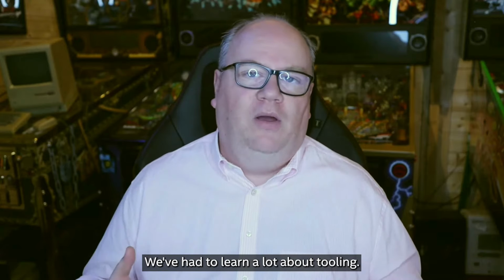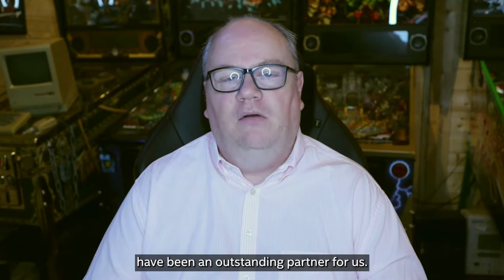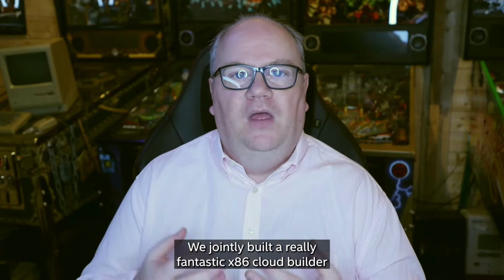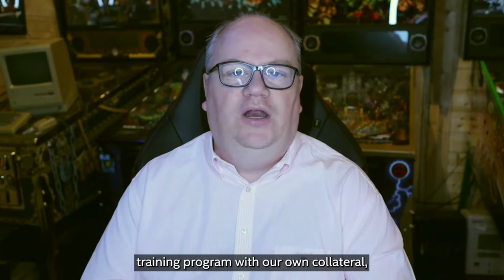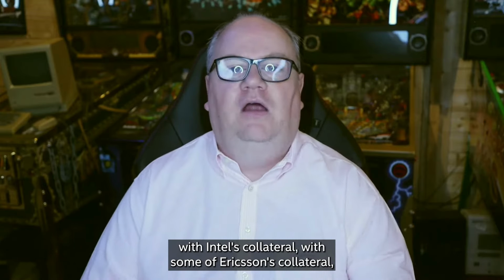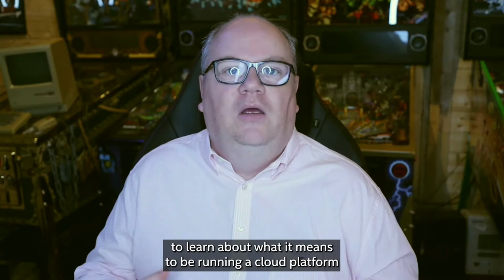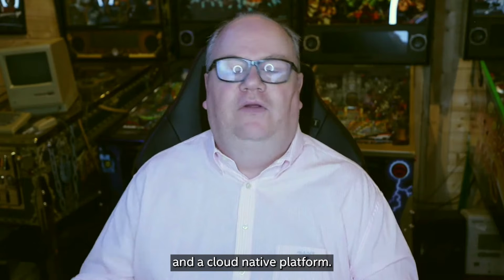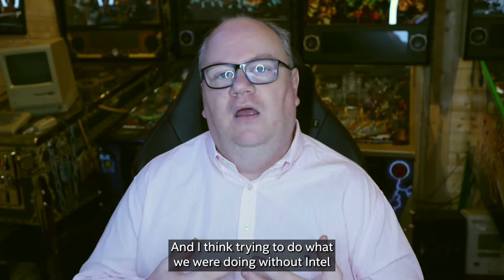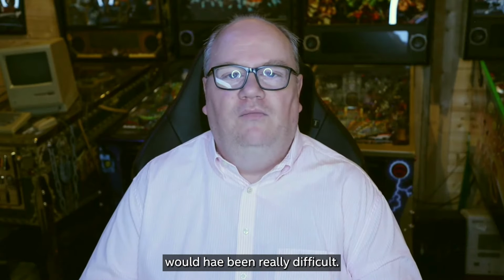We've had to learn a lot about tooling, and this is where Intel have been an outstanding partner for us. We jointly built a really fantastic x86 cloud builder training program with our own collateral, with Intel's collateral, with some of Ericsson's collateral. We built this pathway for our engineers to learn about what it means to be running a cloud platform and a cloud native platform. And the partnership with Intel there was just out of this world. I think trying to do what we were doing without Intel would have been really difficult.